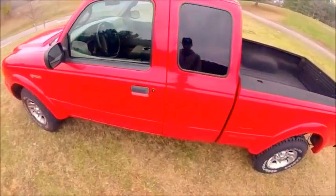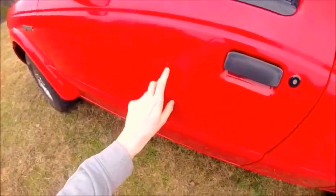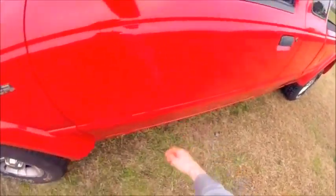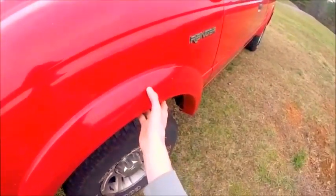So yeah, guys, I don't know if you can see, it's just little dumb stuff like that. I honestly don't even know how stuff like that happens. It's just weird. I have been hit plenty of times. There's dents in a few places in the doors, and then look, just stuff like this, like the fender arch, how does that even happen?